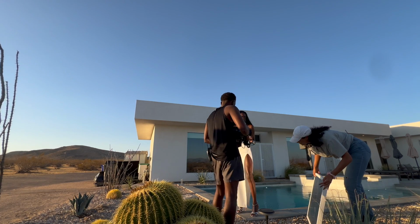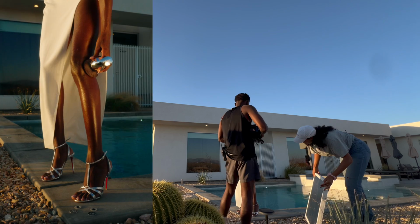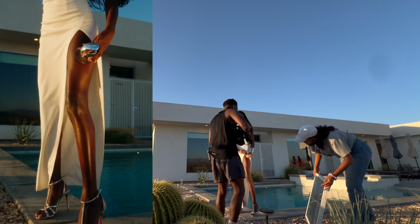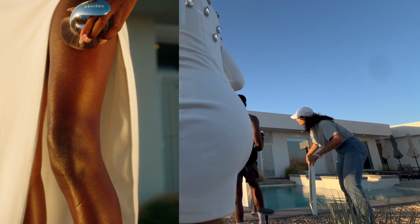And then right here, what I'm doing is capturing some shots of the model applying the product to her legs. As you guys can see, we're using that small bounce board to fill in the shadows underneath.